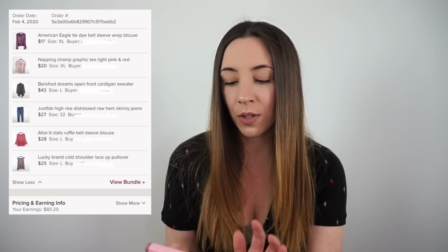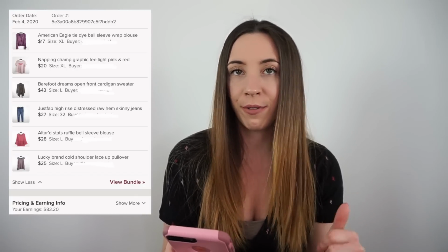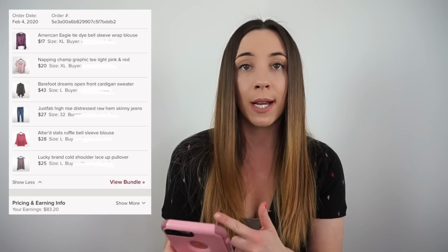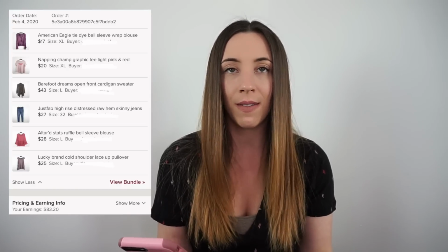What was in the bundle, as you guys can see, I'll just go through it. It was American Eagle, Old Navy, Barefoot Dreams, Just Fab, Altered State, Lucky Brand. So this is a good example of why I pick up those lower end brands, because a lot of people like to mix those in with higher end brands, and then you get even more of a return when you make those bundle sales.